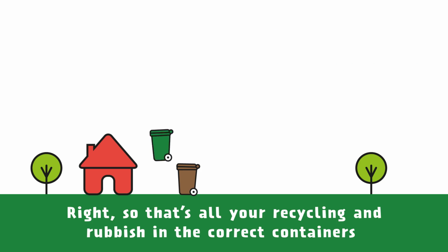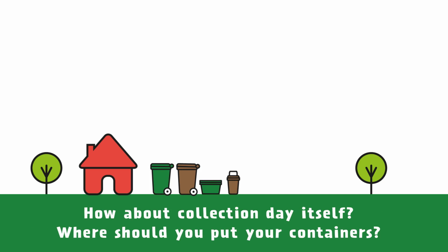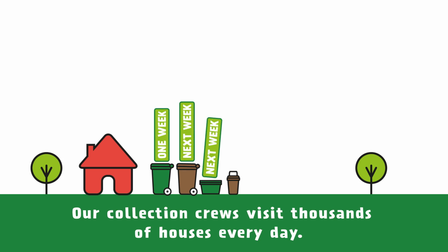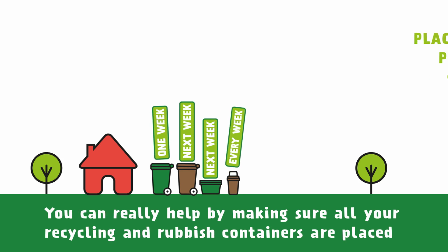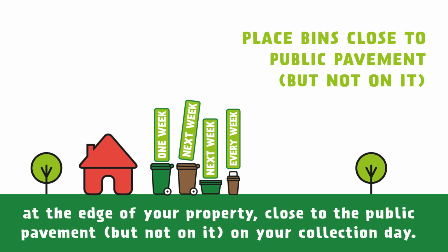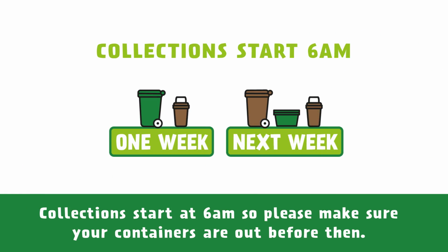Right, so that's all your recycling and rubbish in the correct containers, ready to be taken away on your collection day. How about collection day itself? Where should you put your containers? Our collection crews visit thousands of houses every day. You can really help by making sure that all your recycling and rubbish containers are placed at the edge of your property, close to the public pavement but not on it, on your collection day. Collections start at 6 a.m, so please make sure your containers are out before then.